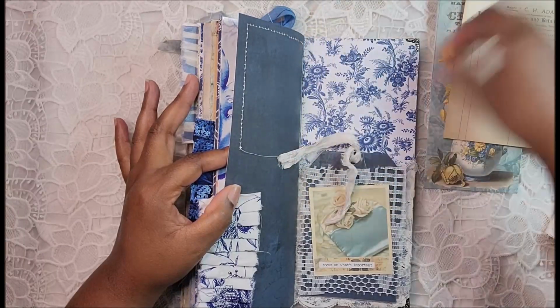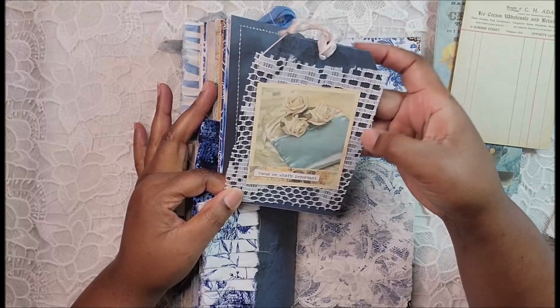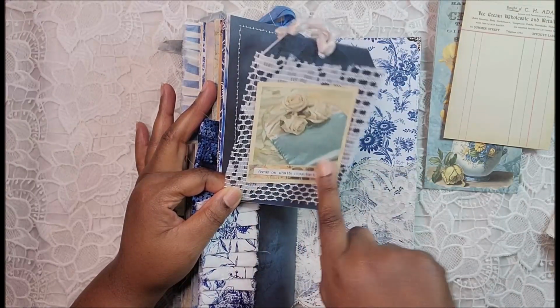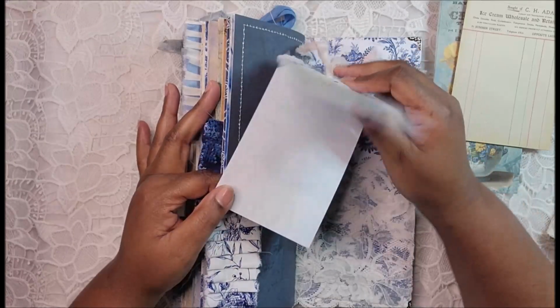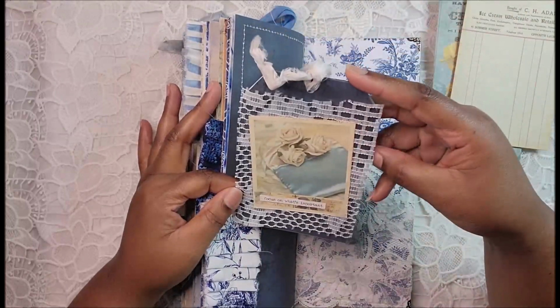Some ephemera. And then I just made this tag out of the leftover paper. This is from another digital kit. And I just added some little Tim Holtz words down there. And then, of course, you can journal on the inside. Let me open that back up.